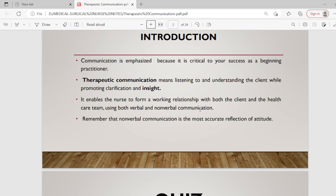On the introduction, we are saying that communication is emphasized. It's emphasized because it is critical for success as a beginning practitioner. You, as a beginning practitioner, have to learn the art and the skill of communicating, for you to communicate better and understand your client.